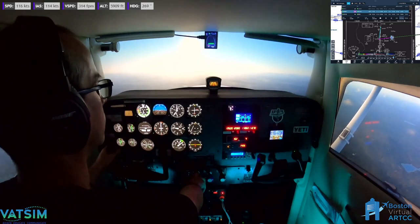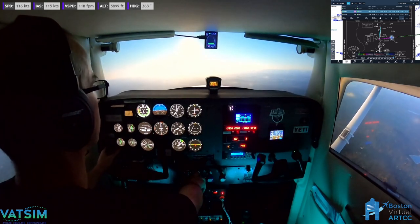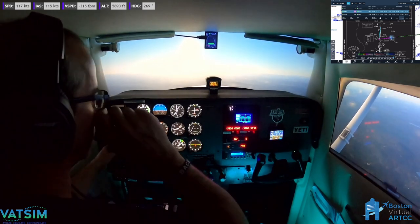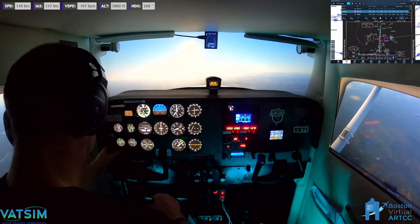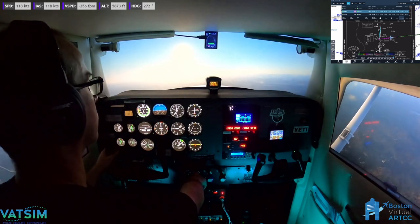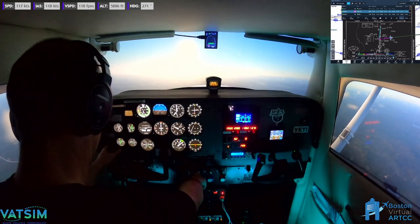6374, contact Boston approach 133.0, have a good night. 133.0, have a good night. 6374, see you. Citation 3 Juliet Alpha, clear direct Lemur. Lima, Echo Mike, Oscar Romeo. Clear direct Lemur for Citation 3 Juliet Alpha.